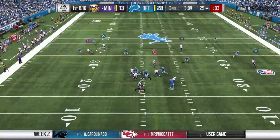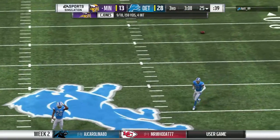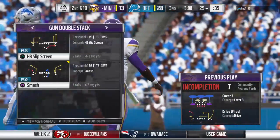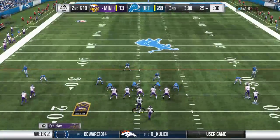Trying to shake off the interception. He'll look to throw. Looking middle, and it's incomplete. He was looking for his tight end there, Kyle Rudolph. And it's 2nd down. Brandon, at least there's one bright side to that incompletion. What's that? It wasn't an interception.